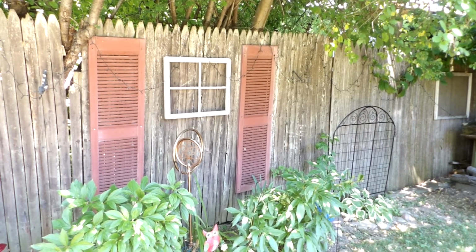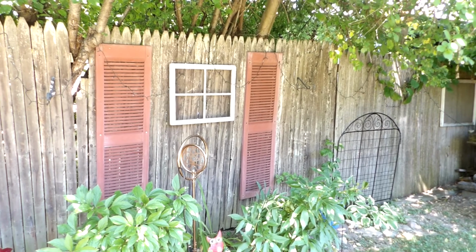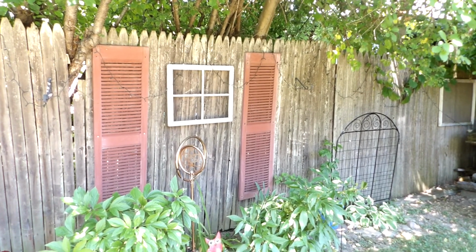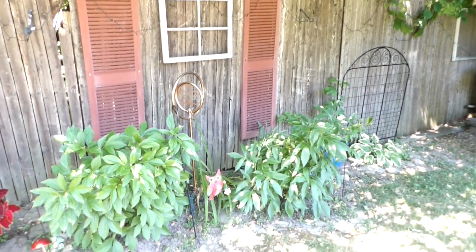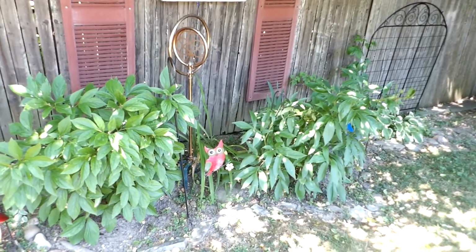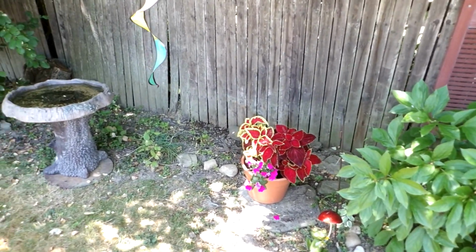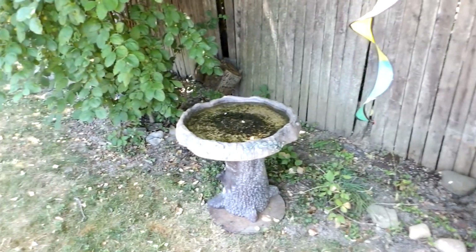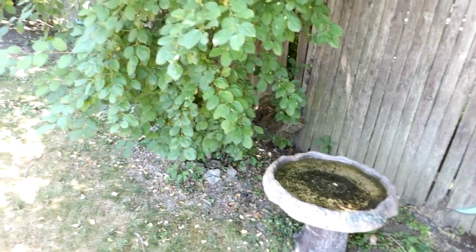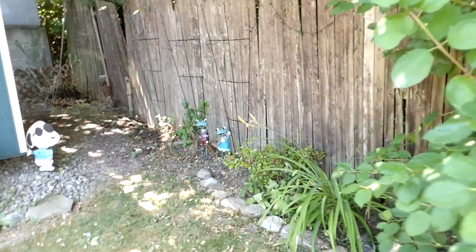I'm trying to be really still because there is a bird within a foot of me in the tree. I'm trying not to scare it. Peonies are done. All right, birdie, I'll leave you alone.